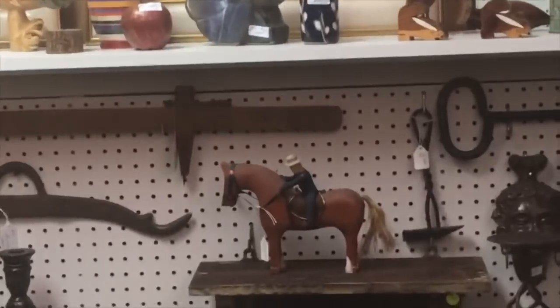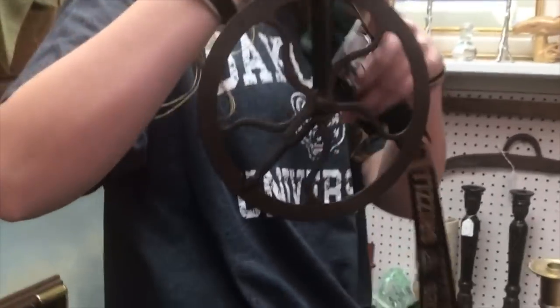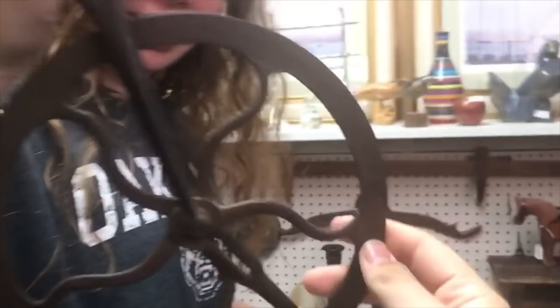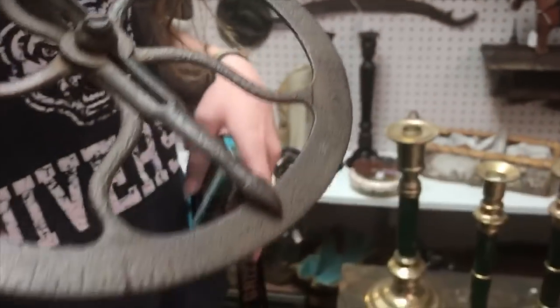Cool. I like it. Of course. And a dude. Look at that. What's this thing? A giant pizza cutter. Oh wait, it's a measuring thing. See, they have little ticks. Are there ticks on the other side? Oh! Whoa!